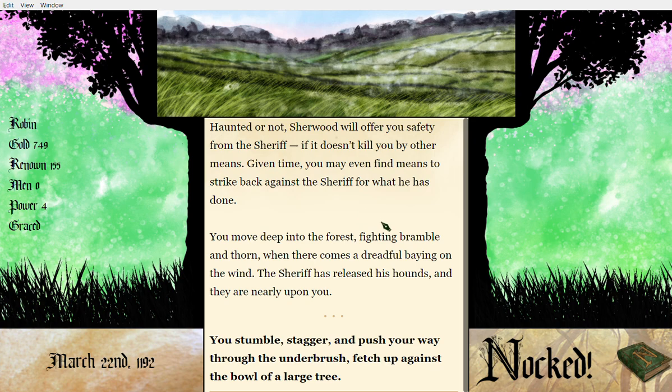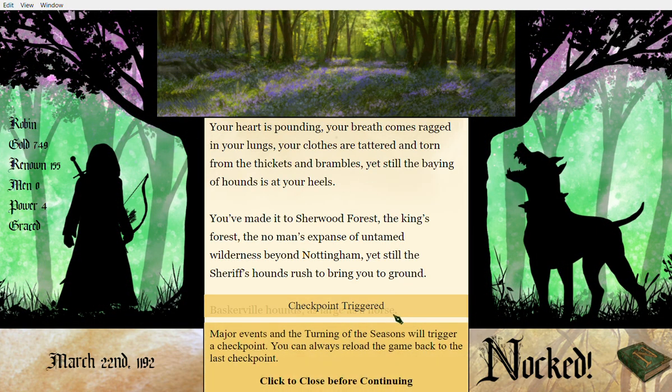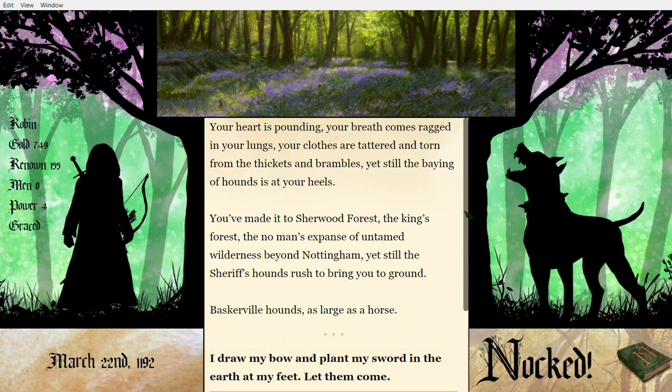You move deep into the forest, fighting bramble and thorn, when there comes a dreadful baying of the wind. The sheriff has released his hounds, and they are nearly upon you. Let's climb up a large tree, right? Your heart is pounding. Oh, checkpoint triggered. Nice. Major events and turning of the seasons will trigger a checkpoint.